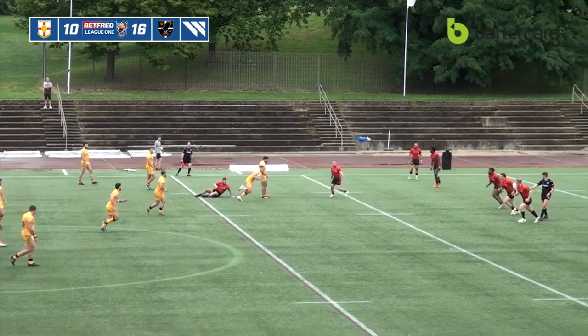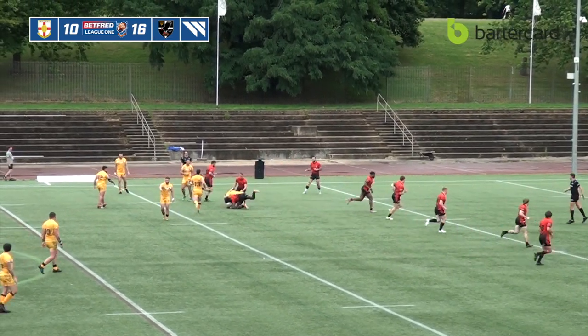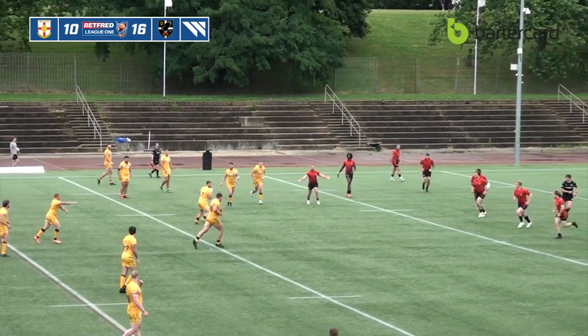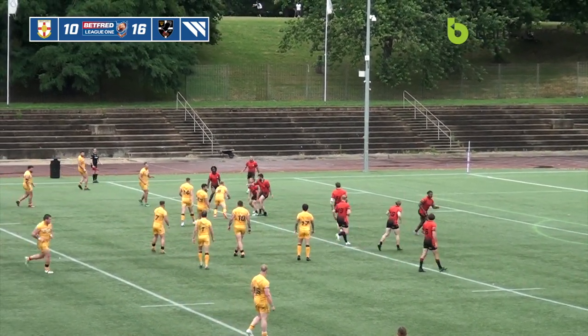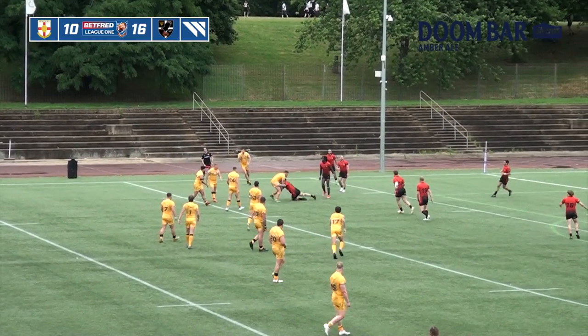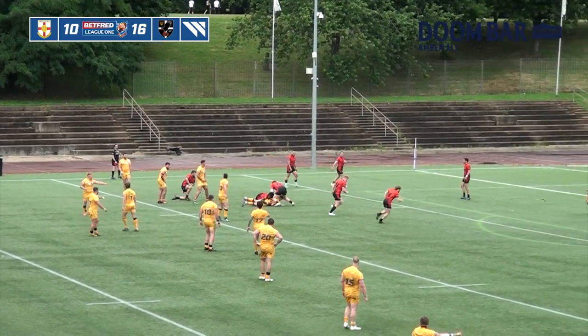Dimek will play the ball 40 metres out. Barraclough fancies this one on his own. Goes up the short side. Makes good metres for Cornwall. It's Lloyd in at dummy half now. On to Ruslin. Ruslin back to Punchard. Punchard drops his shoulder. Dummies once. Dummies twice. Dummies for a third time. Oh, brilliant hands there from Morgan Punchard. Finds Nathan Cullen. Cornwall keeping the ball alive brilliantly here.